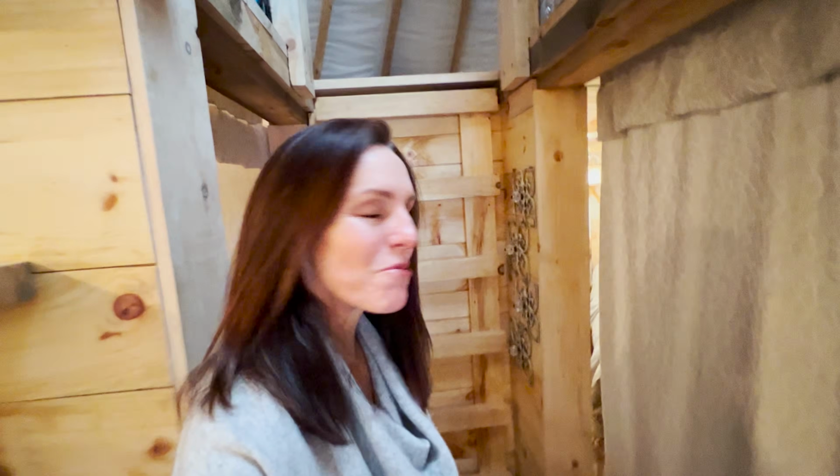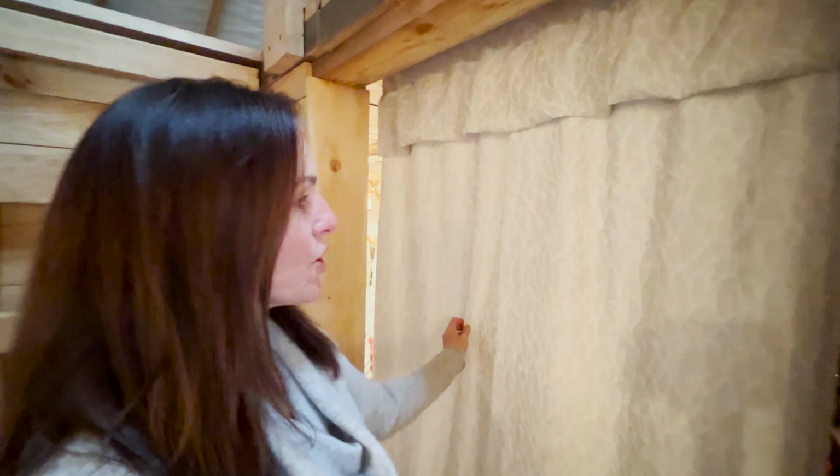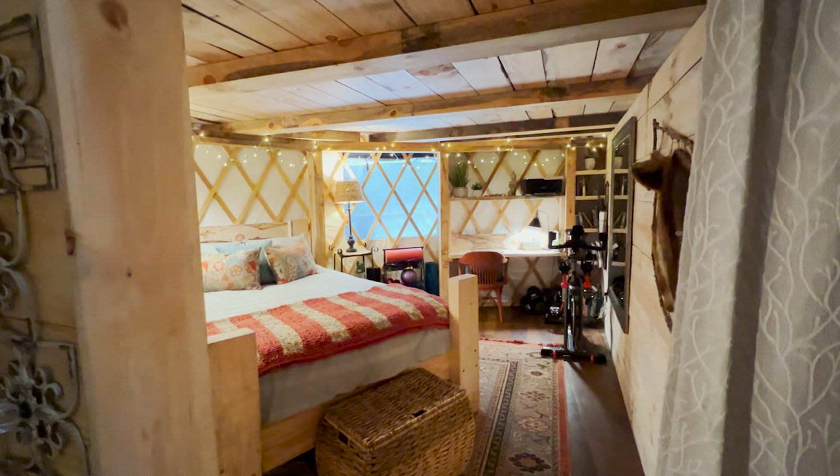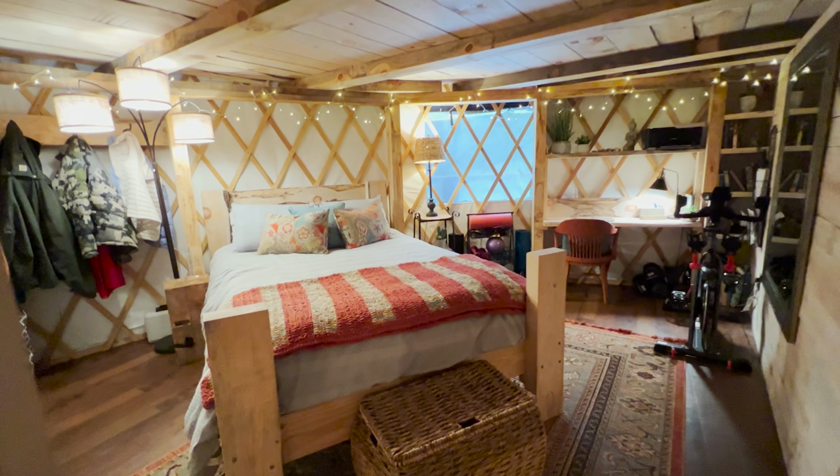So from the living room, we're gonna go into the master bedroom. We decided to hang curtains instead of putting in doors. And the main reason for that is because we're not very good at building doors. So we opted to have kind of a more airy, open feel by having the curtains. And here is the master bedroom.